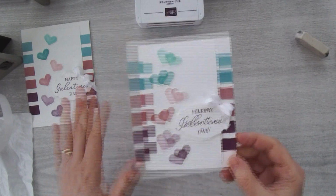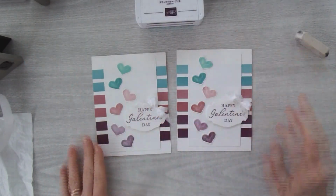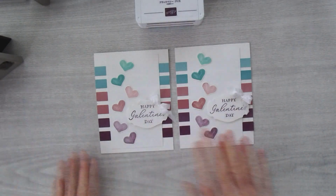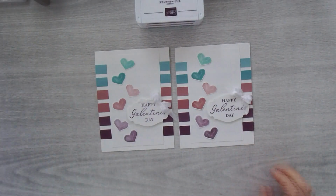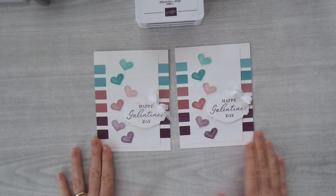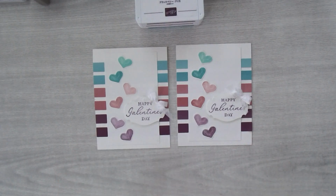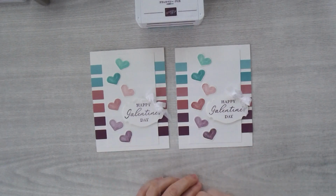So cute. Look, and now I have 2 Galentine's Day cards to send to friends. So, aren't those sweet? Great way to start off January. I can't wait to see what you guys come up with.